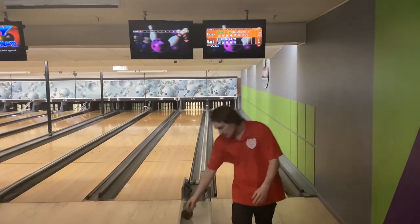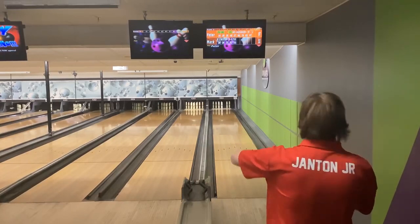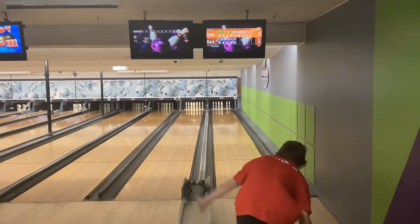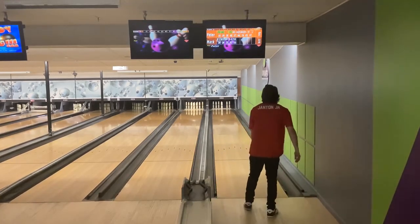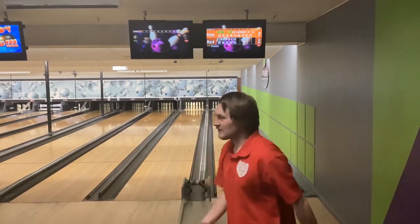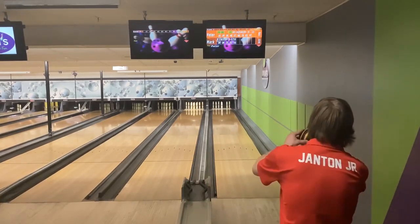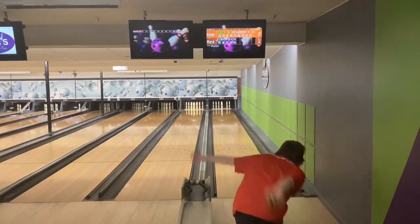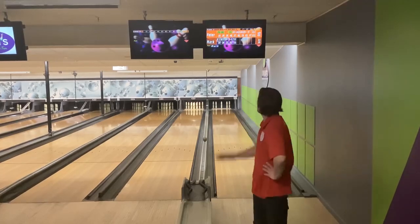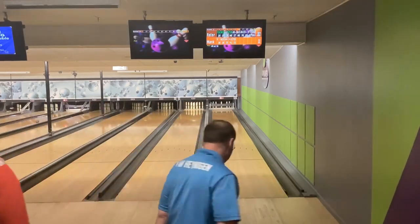He knew that as soon as he let it go. Off the head pin, half look to the right. 97. Chops out the 2 pin by itself. Takes out 2 more, so he settles for a 5 box, and that'll be a 102 for a total of 203.